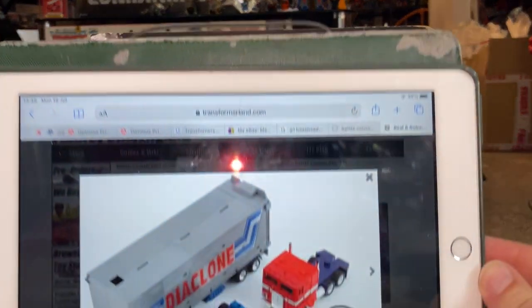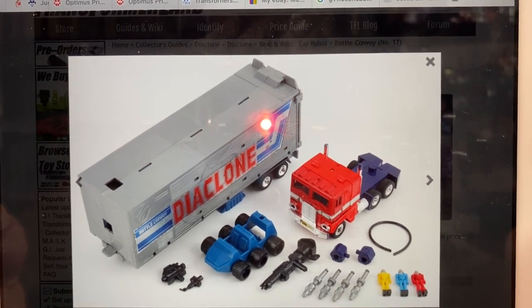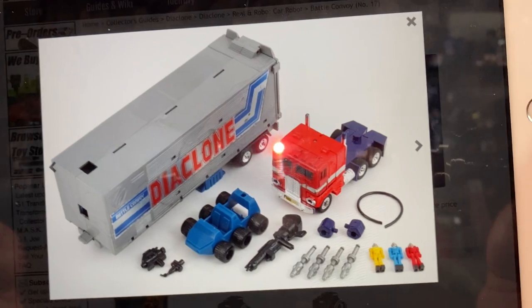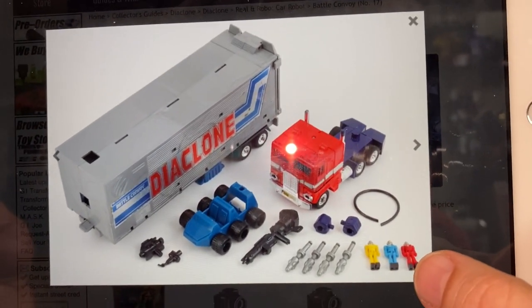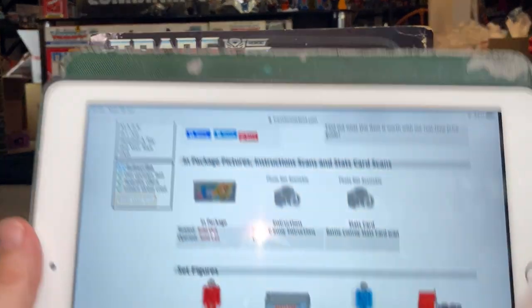Now, I don't own any Diaclone figures, because that's just another avenue I don't really want to go down, but there he is there, and you can see it says Diaclone on the trailer. But the important thing you need to be looking at here is these three pilots. So with Diaclone, they basically piloted the machines that they were in. So for Optimus Prime, they would of course have drivers in the cab. And here they are. These are the little drivers.